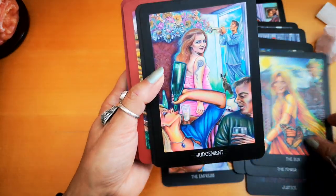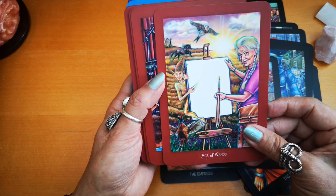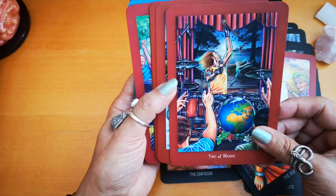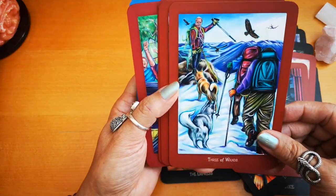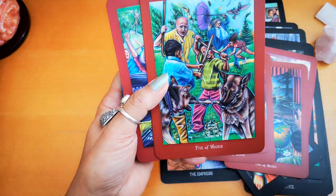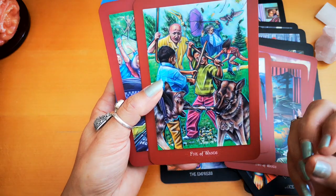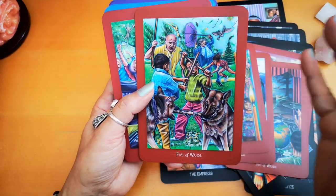I love this Sun card, and then the Judgment. It is very easy to read with, but it is a deep deck. Look at this one, the Two of Wands. And the Three of Wands. It's really like every day. The title rings a bell. It's the Everyday Enchantment Tarot.